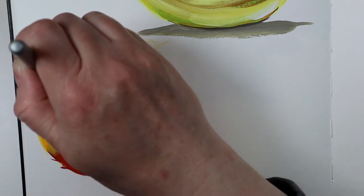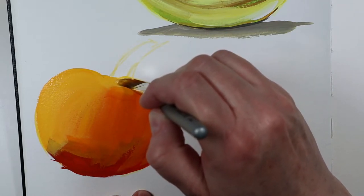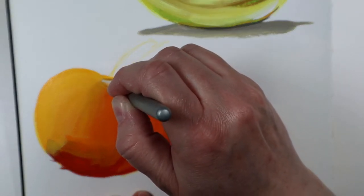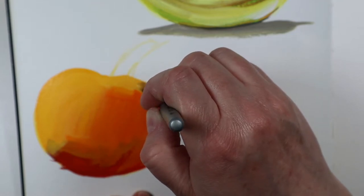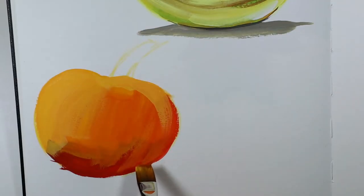At some point I thought it was pretty good, but then I messed it up and I lost some highlights. I decided to add more highlights, but I didn't know how many strokes I had left, so I did it in only one stroke and it looks absolutely terrible.